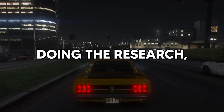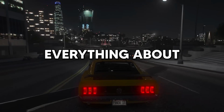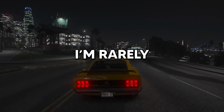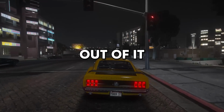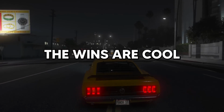I'm kind of the opposite of this, I guess. I hate doing the research, but I'm so cheap I won't buy something before I know everything about every option available. On the bright side, when I do end up buying something, I'm rarely ever disappointed or left wondering. The downside is that 80% of the time I either talk myself out of it or decide that the only acceptable version is too expensive. The wins are cool though.